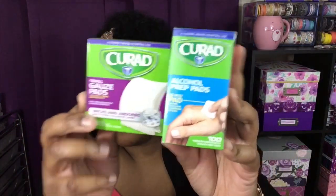Next, we picked up some of the Curad small gauze pads. It comes with 10 pads in here. And we also picked up the alcohol prep pads, and you get 100 pads of those in there as well. And our Dollar Tree has been having these in stock ever since last year around this time.